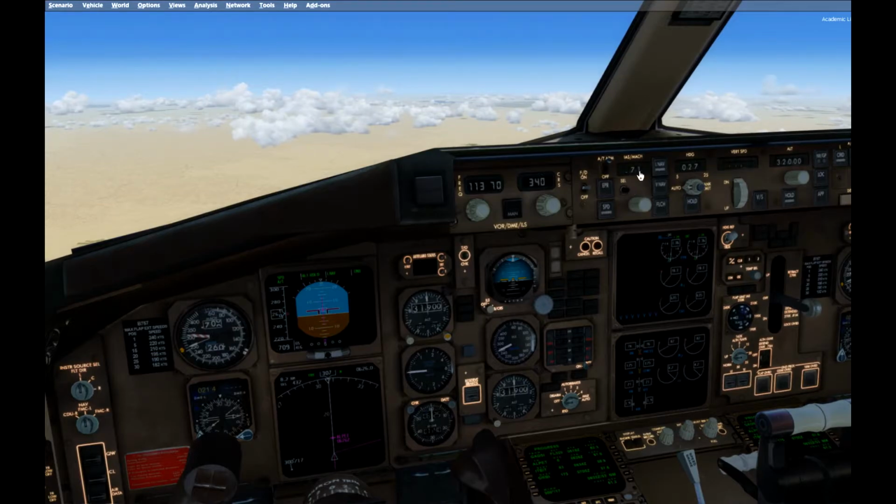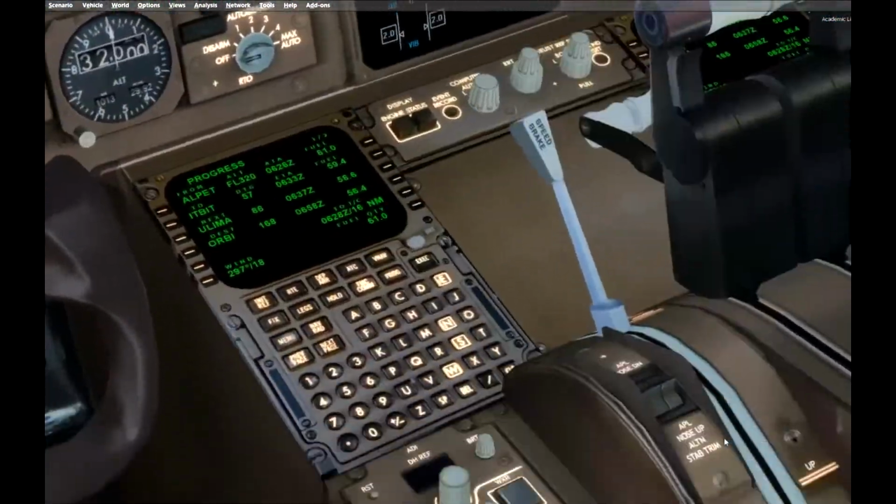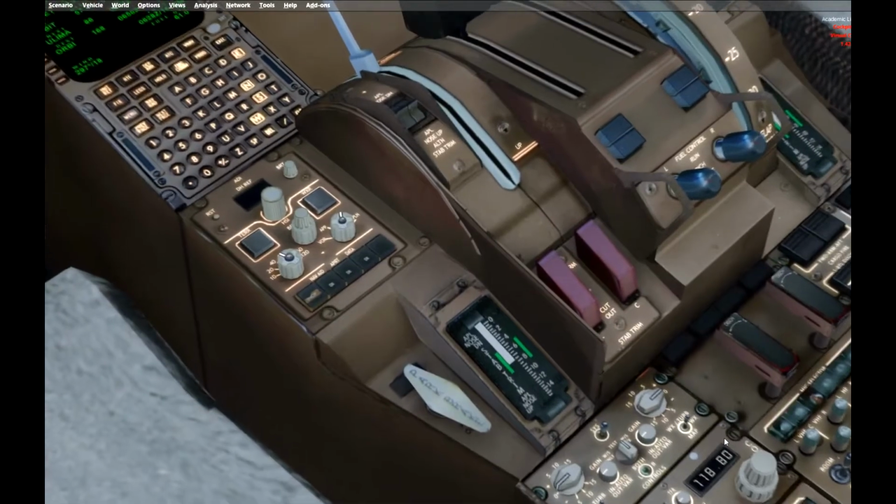For the rest of this trip, let's speed her up a little bit. What I can do in the meantime is get a weather report from the nearest airport.